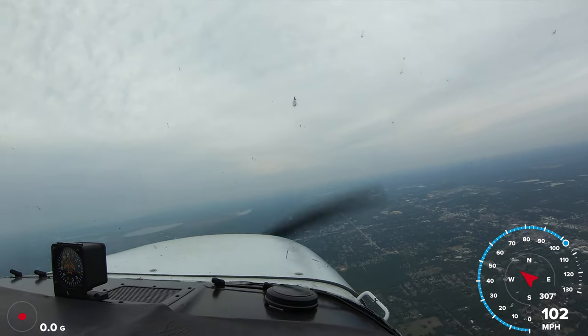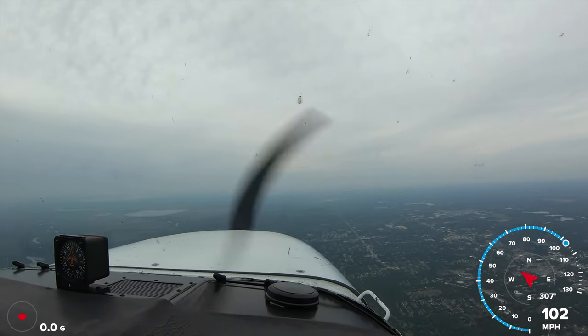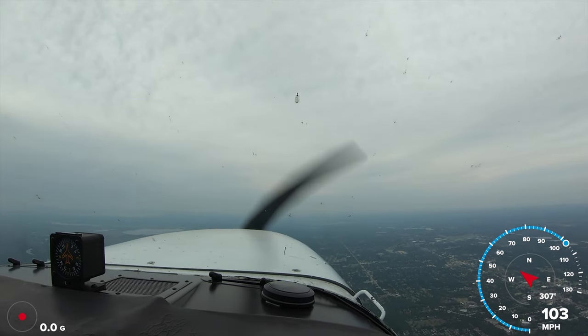Massey Dispatch, Skyhawk 410 Echo Romeo is about 5 miles to the southeast, 3000.